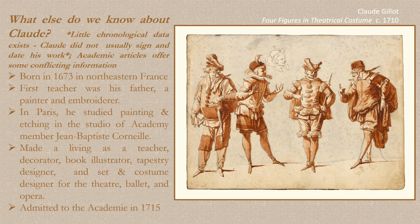What else do we know about him? I found that little chronological detail exists. He did not usually sign and date his work, making it difficult to attribute it as well as date it, and academic articles offer some conflicting information.